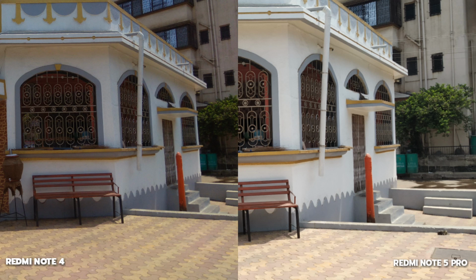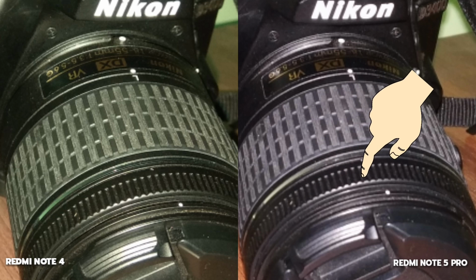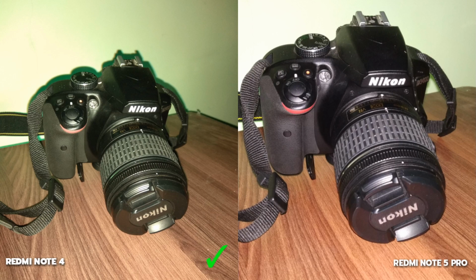Also, in the Redmi Note 5 Pro, the pictures look more natural in terms of brightness, with a little bit of vibrance added to it, whereas in the Redmi Note 4, it's a bit more saturated. But in low light photography, the Note 4 gives a sharper image compared to the Redmi Note 5 Pro. You can see it while zooming. The Note 5 Pro loses detailing and clarity when we zoom in. So here, I feel the Note 4 performed well.